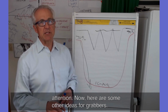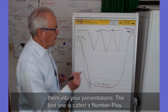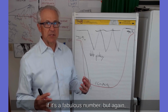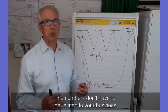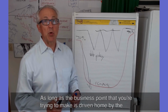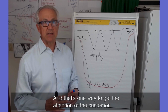Now, here are some other ideas for grabbers. I'm not going to go through all of them now, but I want to put them out there so you can think about them and how to incorporate them into your presentations. The first one is called a number play. This is when you string together 2 or 3 numbers. You could use 1 if it's a fabulous number. But again, those numbers are designed to make a business point. The numbers don't have to be related to your business. They could be related to statistics from sports or from something else. As long as the business point that you're trying to make is driven home by the fact that you're using these numbers. That's called a grabber, and that's one way to get the attention of the customer.